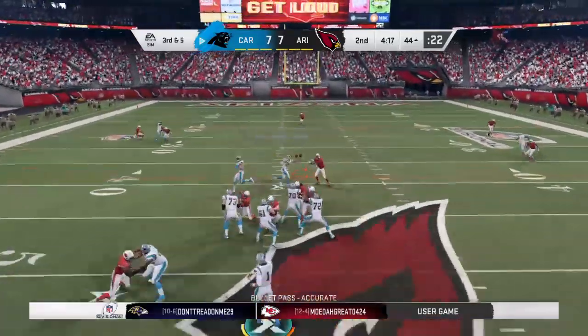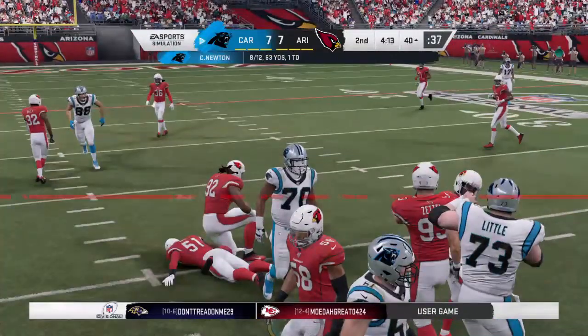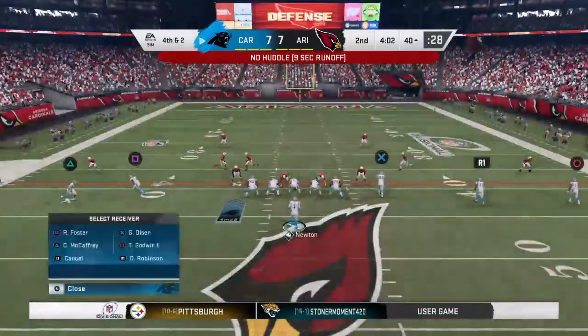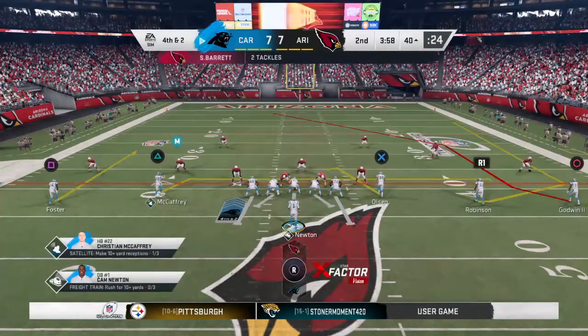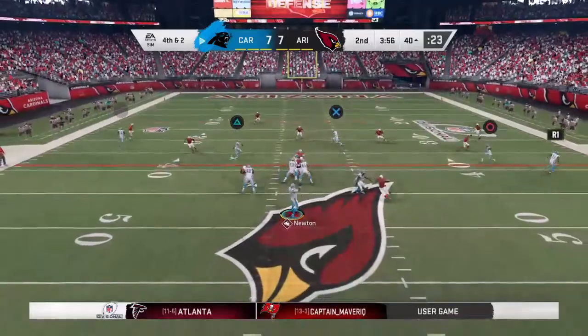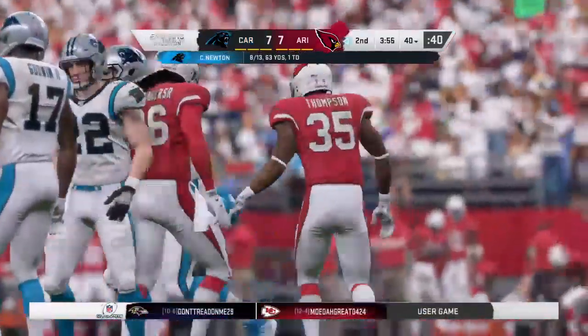Again, Newton. He'll drop it off to McCaffrey. Well, this is going to depend on the spot, but it's not a very generous one. He looks to be about a yard or so short. Here we go on fourth. Newton. And my goodness, this is incomplete.